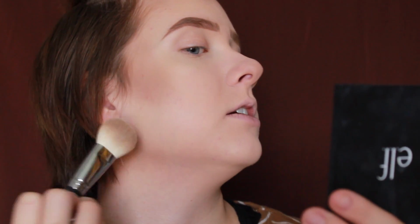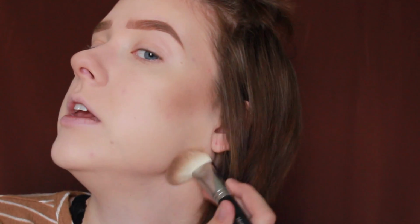I always just take some color back in the back. I don't bring it all the way across the chin. You can kind of take what's left, but I mainly like to focus it right here at the very back of the jaw.